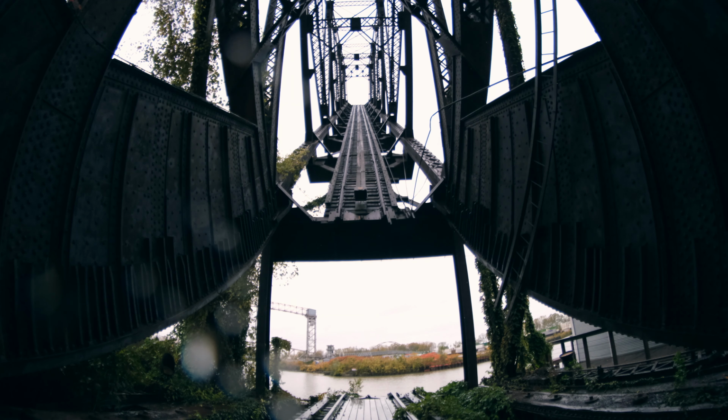Raindrops fell against the rusted and decaying metal hulk that is the Jackknife Bridge. It's a part of the history of Cleveland's industry, a history that goes back many years.